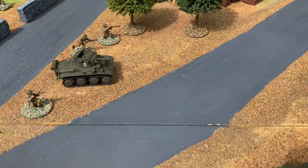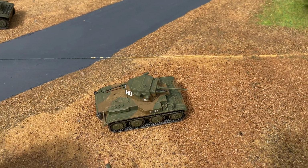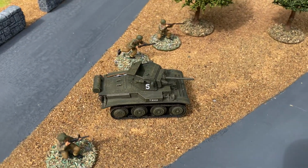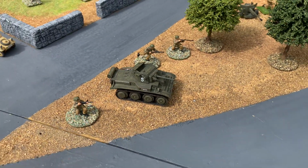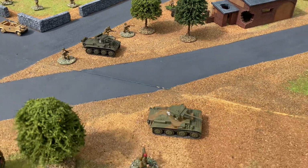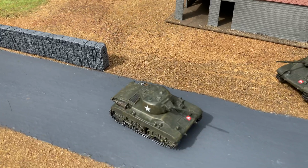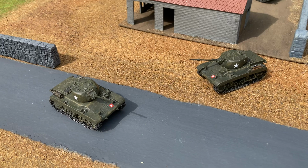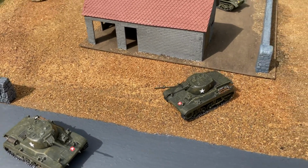Tetrarch tanks, one is by MMS, which is a white metal kit, and the other is by Milicast. They're both lovely kits, but only the Milicast is in production at the moment. I've just bought these two Locusts from Milicast, and I can really recommend them. They have a great range of resin vehicles.